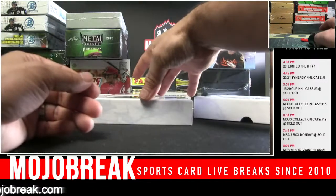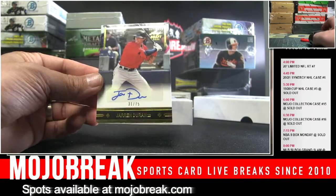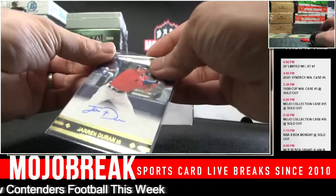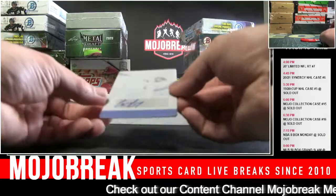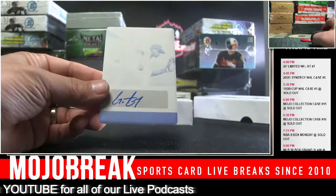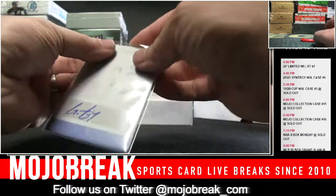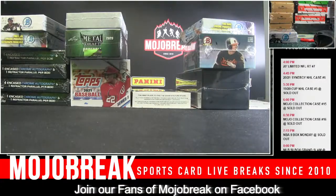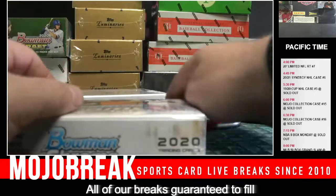I think it's Red Sox. Could be wrong. 31 of 75, Jaron Duran. Yeah, I think you're right. Jaron. Red Sox. And 1 of 1, printing plate of Geraldo Perdomo. Going out to, I think it's the Diamondbacks. I'll do 2. All right, I'll do a Bowman Chrome and a Leaf Ultimates.